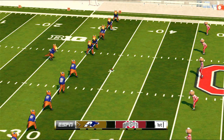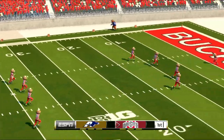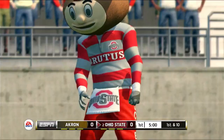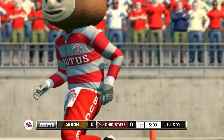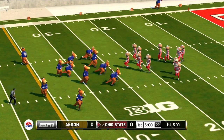Akron has lined up for the kickoff, and we're ready to get this one underway. He just drills this one. This one's going to be down in the end zone for a touchback. The quarterback brings his troops out of the field for the first drive of the game.